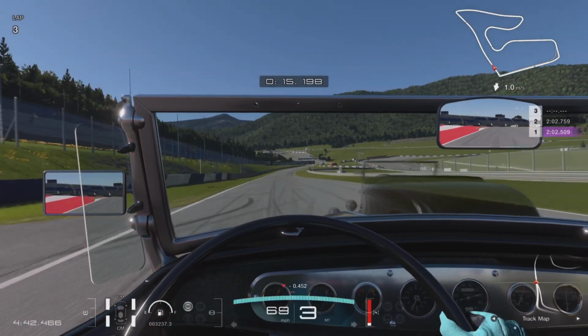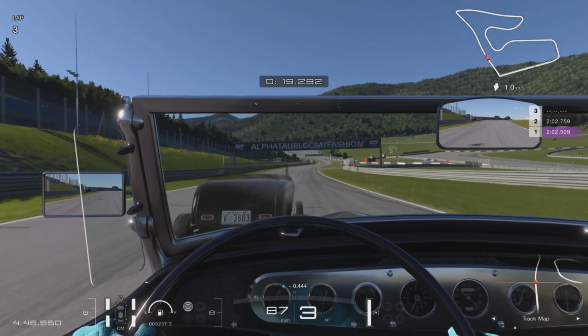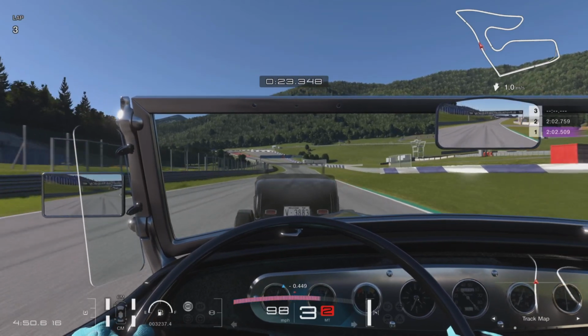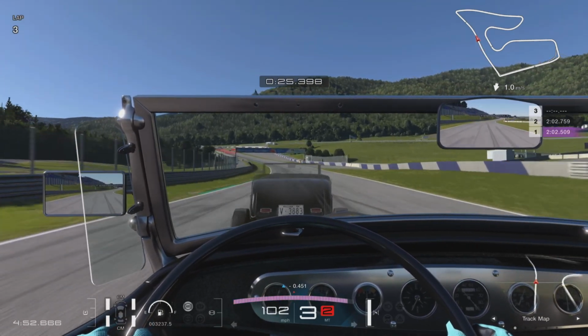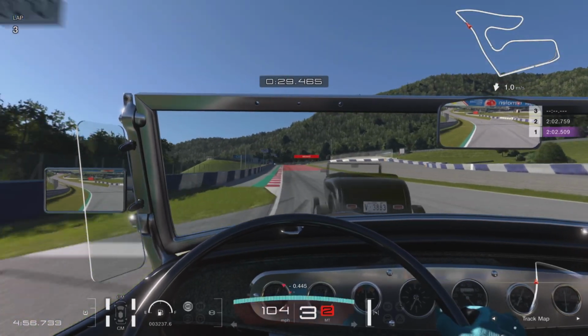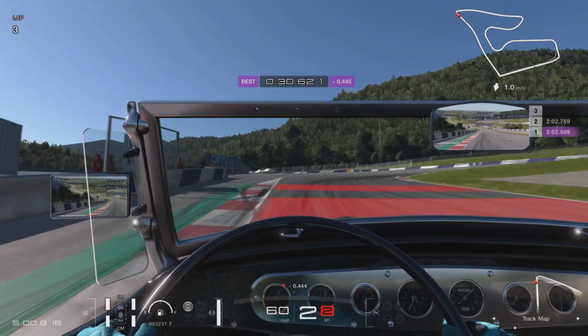Went a little bit wide there. But yeah, it's quite a fun little car. Something a little bit different. And actually quite enjoyed doing a lap in this. We made it over 100 miles an hour up the hill. You notice it's only got three gears.